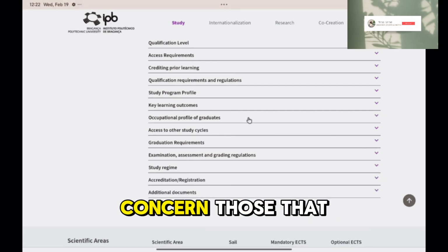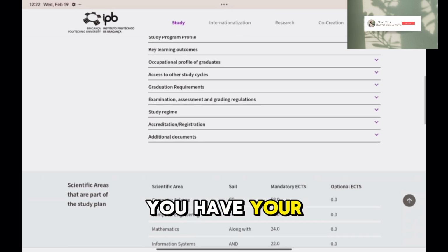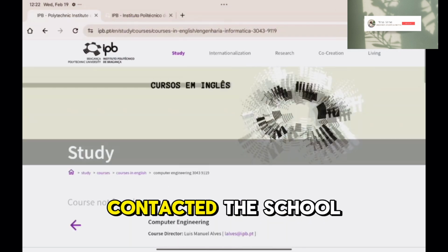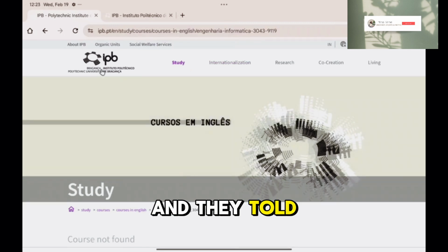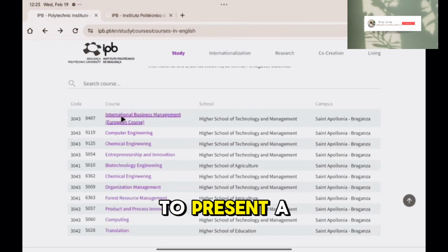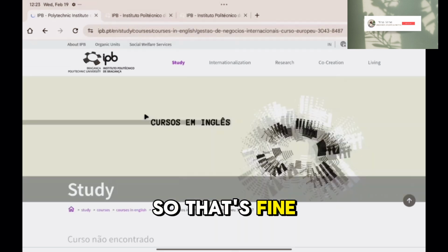So this doesn't concern those that are from Nigeria or Ghana, those countries where you have your programs taught in English, because I actually contacted the school and they told me for countries like Nigeria and Ghana, you don't need to present a language proficiency certificate. So that's fine, you don't need that.